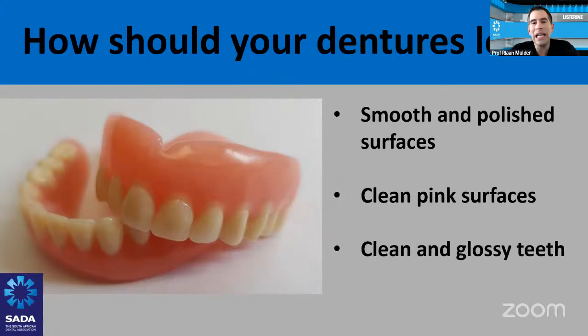We want to see clean and glossy teeth. So that would literally be the teeth in this area here. As we get stain formation, the teeth will discolor over time. We will discuss some different ways to actually clean the dentures as well.